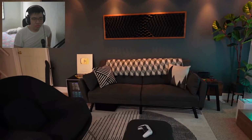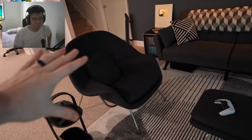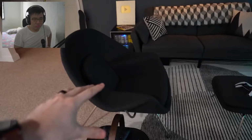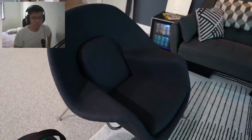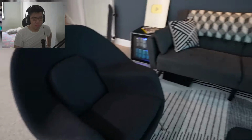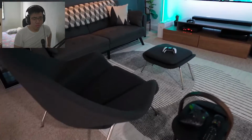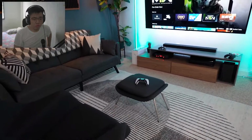And like I said, some of the better upgrades I've made to the studio are over in this spot, including this chair. It's called the Womb, okay? It is super, super comfortable. When I sit down at the end of the day, kick back, get some console gaming done, it's just a dream to sit in. So comfortable, super ergonomic. It's got a little footrest as well.